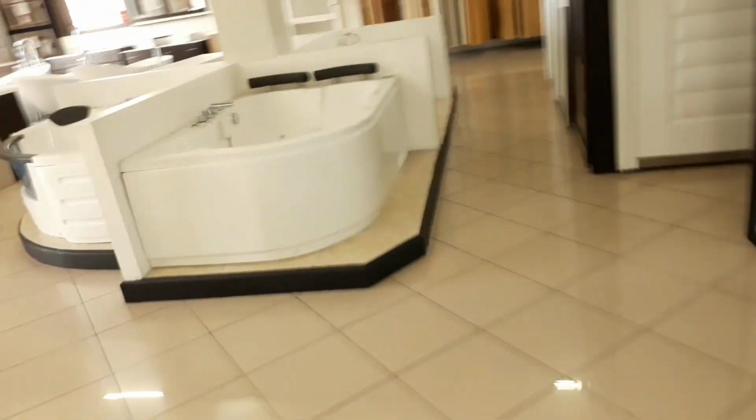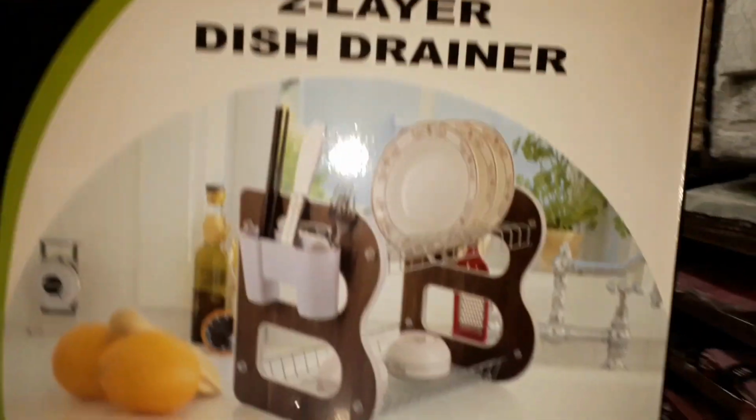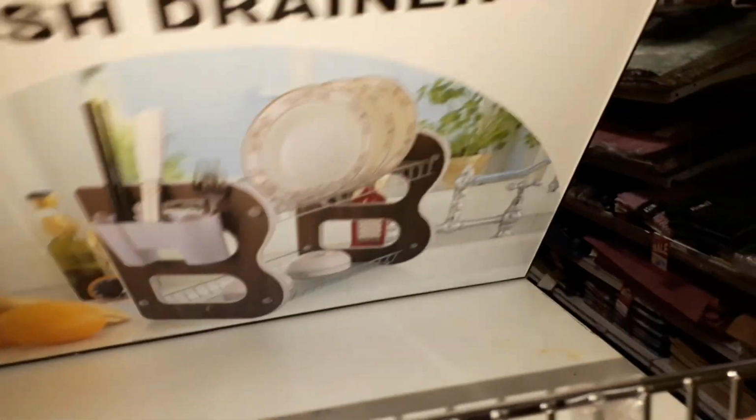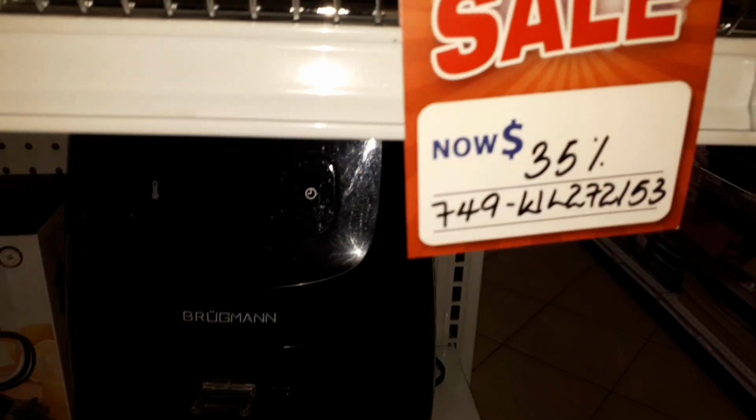So as you can see, they are wide on those types of stuff. They have showers, they have bathtubs, they have jacuzzis. They have so many things here. I'm heading back downstairs to the section where I saw a dish drainer, because you guys now need a good dish drainer. The one that I have, that's stainless steel, is rusting, and I'm getting annoyed of it. But I just need a good dish drainer.